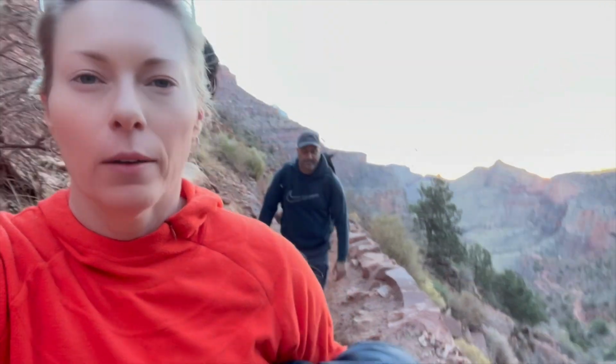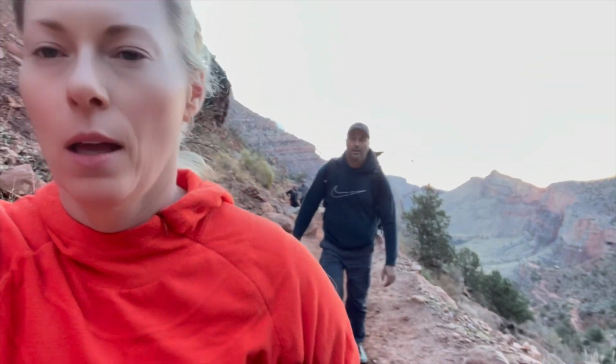Just hit the 8-mile mark. 2 more to go to get to the top. And our legs feel like jello. And he's carrying all the weight. Almost there. Almost there. Feels so good. Another 2 miles.